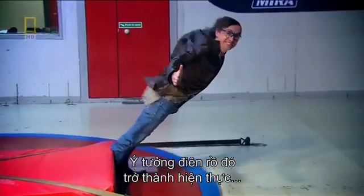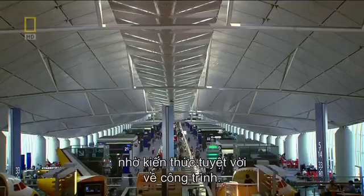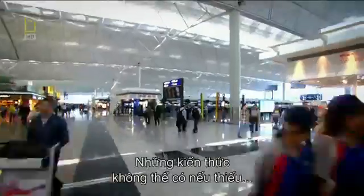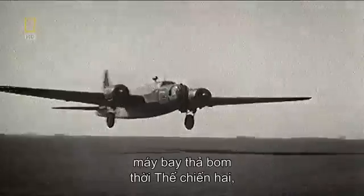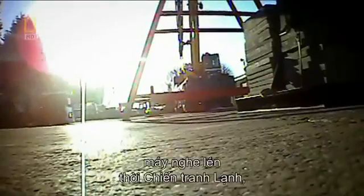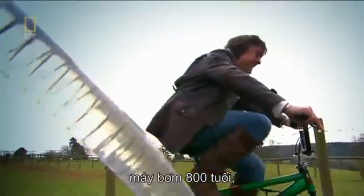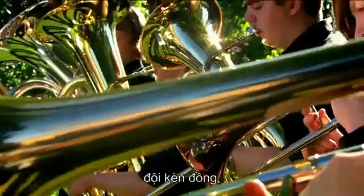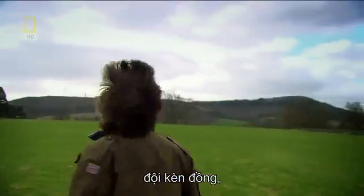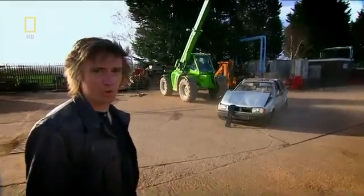It's a crazy idea that only became possible due to some clever engineering know-how. Know-how that just wouldn't have been possible without a World War II bomber. Oh, my word! A Cold War spy bug. An 800-year-old water pump. A brass band. And a vintage racing car. Oh dear.